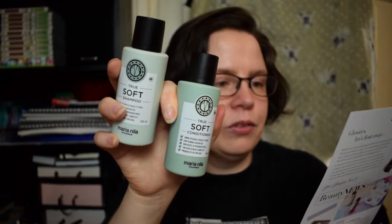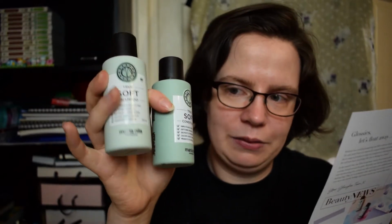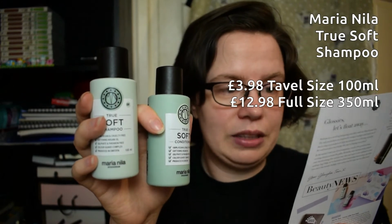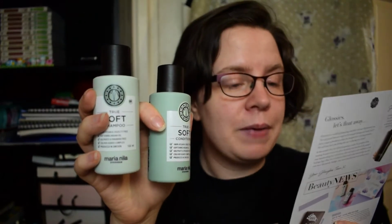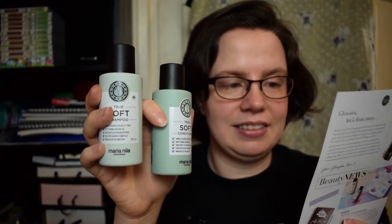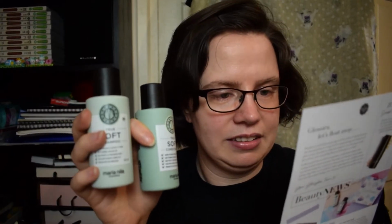So next up are the things we did have our sneak peek for. And yes, these are the Maria Neela True Soft Shampoo and True Soft Conditioner. I'll read out the shampoo first, that's this one here. Wash away your worries with this vegan shampoo from the Swedish brand Maria Neela. Sulfate and paraben free, the gentle formula softens, moisturizes and strengthens the structure of your hair with a recipe for super shiny locks and frizz-fighting ingredients. What's not to love? And this is the 100ml version.